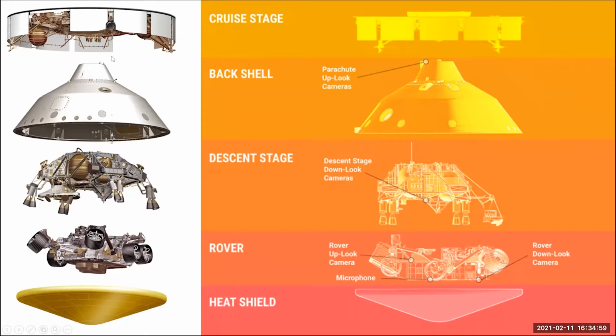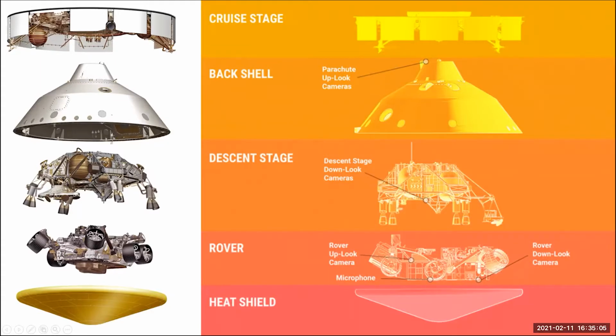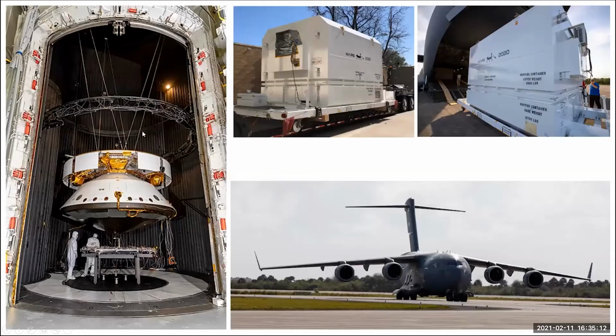Here's some pictures of how it got there, right? So you guys are now smart about this: take this and collapse it all down, and you get this, right? So this is a real life photo of the rover inside the heat shield and the back shell with the cruise stage on, being tested.